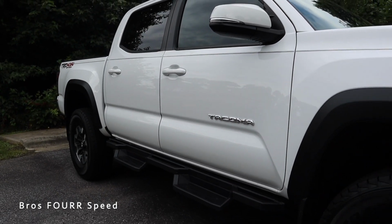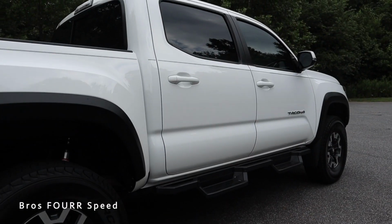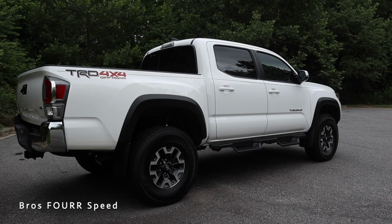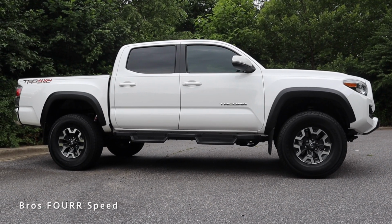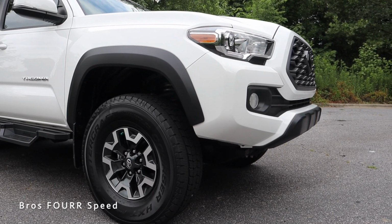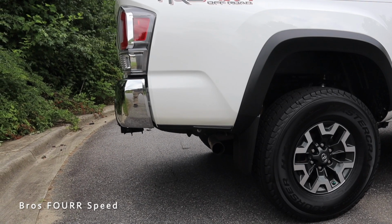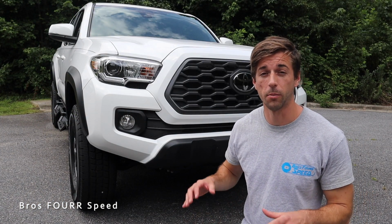This has a wheelbase of 127.4 inches. Its overall length is 212.3. It has a width of 75.2, a height of 70.6, and its ground clearance measures in at 9.4 inches. It also has an approach angle of 31 degrees, a breakover angle of 23.9 degrees, and a departure angle of 29 degrees.